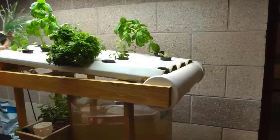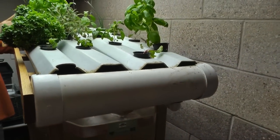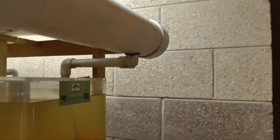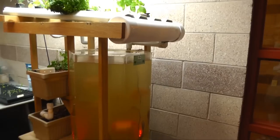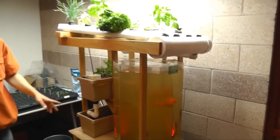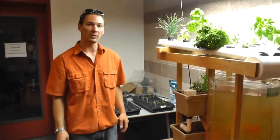This is a lower density system. We're not growing nearly the density of fish or plants. But this is a system that I designed a few years ago. It's fairly rudimentary in a lot of ways, and there's room for improvement, but it's worked very well. I've had the system running for several years.